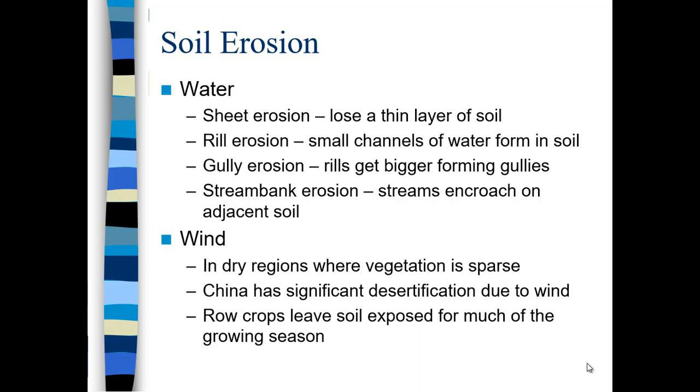Wind erosion, you find after desertification has occurred. So this is in dry regions where vegetation is sparse. You see this a lot in China as there is less and less protective flora to protect the soil against wind. Then the wind can erode the good soil, expose the more thin sandy soil, and that helps aid in desertification.